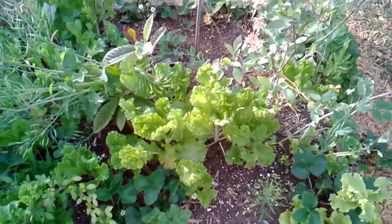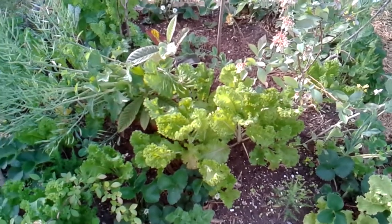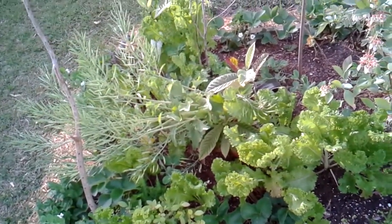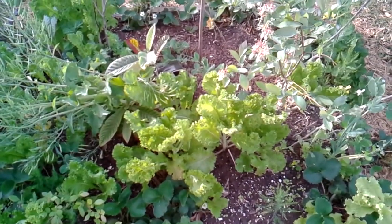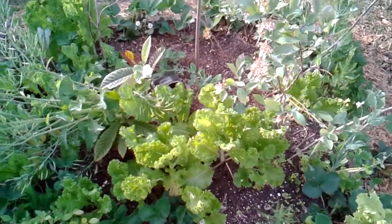In the in-ground permaculture plot here, everything's doing great. I need to rip up these brassicas here as soon as it's finished setting seed. I'll have thousands of cabbage seed. I won't have to buy cabbage seed for quite a few years probably. Need to eat all this mustard.